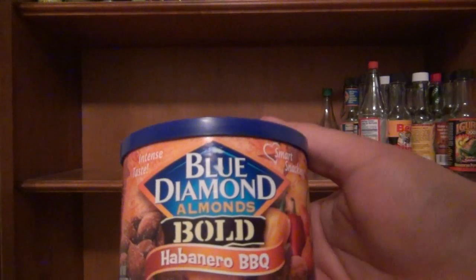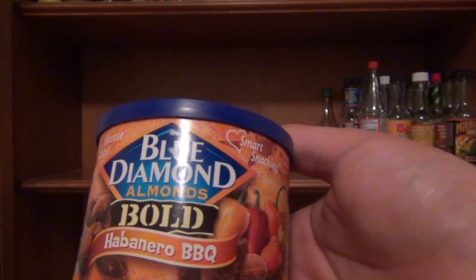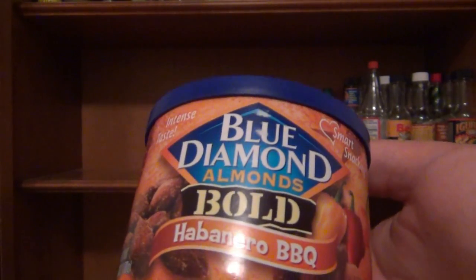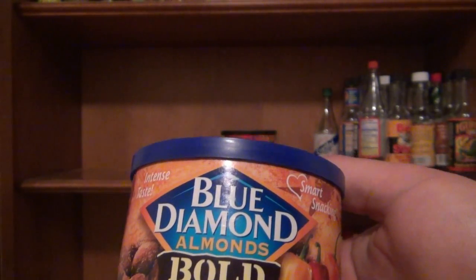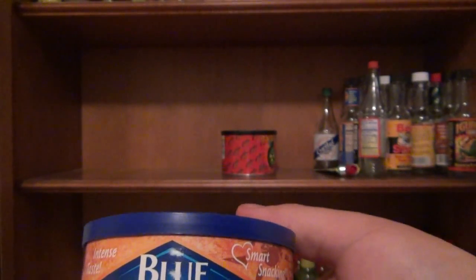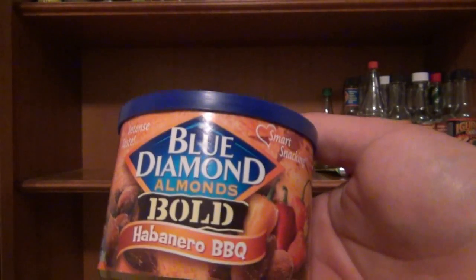The Blue Diamond bold habanero barbecue nuts. Holy crap. Barbecue flavored smoky almonds. I said in my review, but I'll add to this, by far the best flavored nut I've ever had in my entire life.